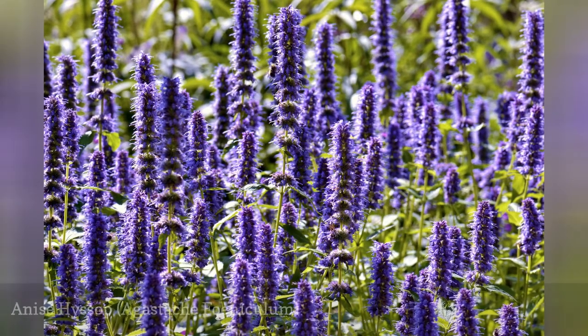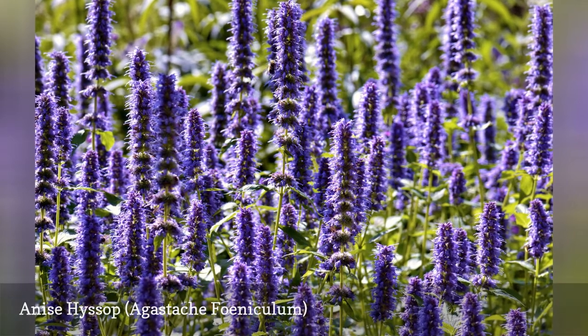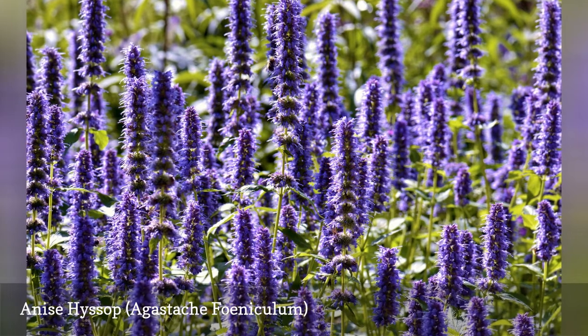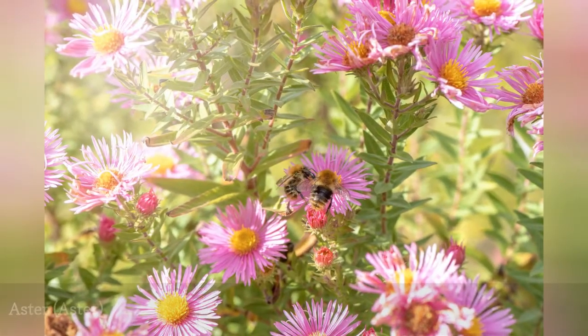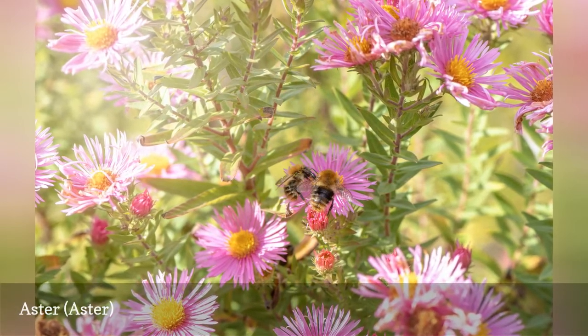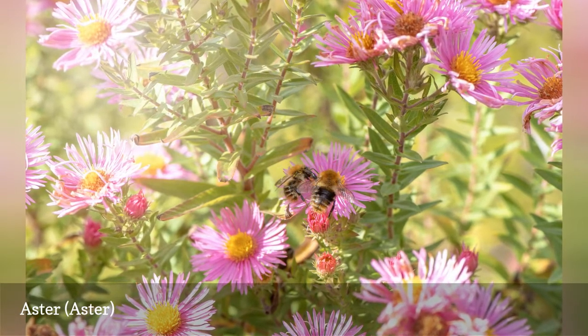Not only is Anise hyssop rich in nectar, but it also blooms for weeks and keeps several species of bees busy feeding. The honey from bees that forage on Anise hyssop is very sweet. Stick with native asters, like Michaelmas, or New England daisies. Since they bloom late in the season, they help bees stock up on energy before winter.